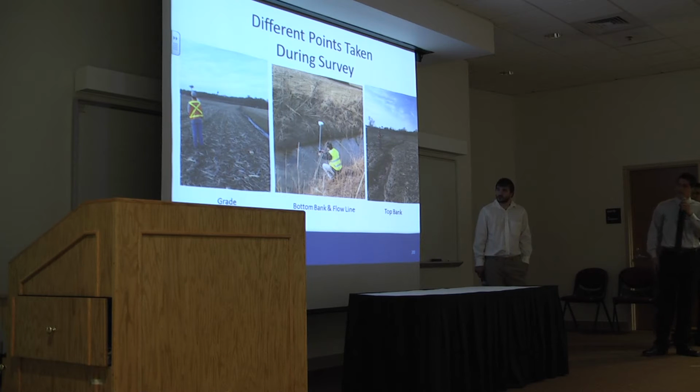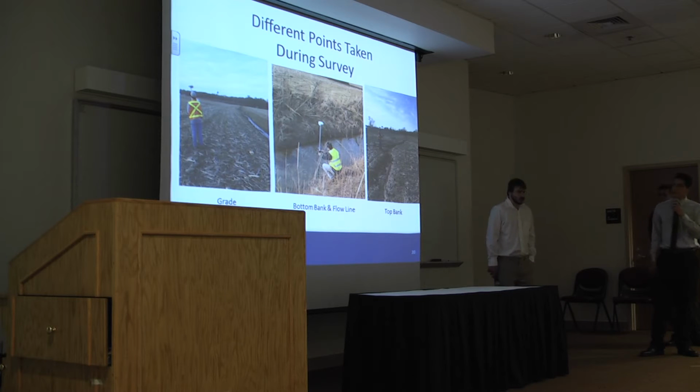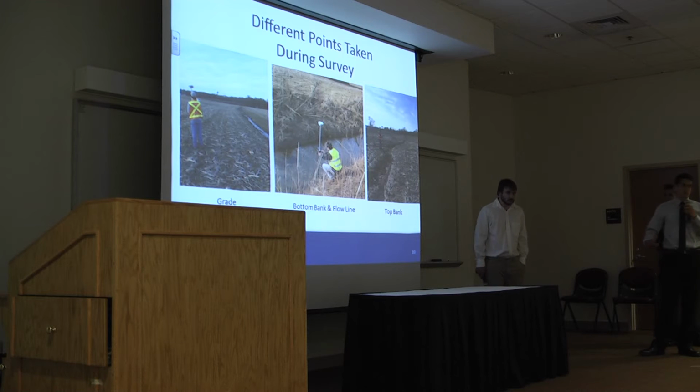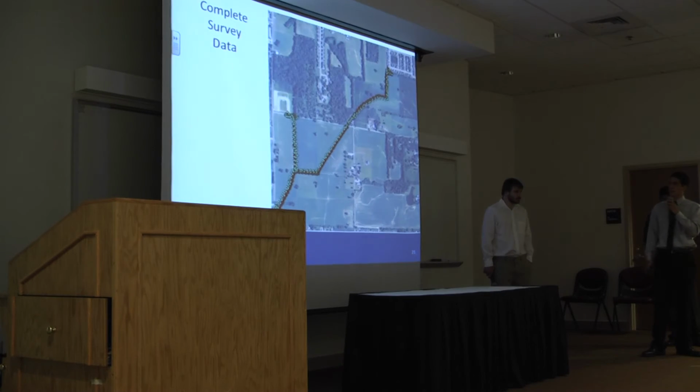Every 100 feet, we would take a cross-section of the ditch. These are the shots that were involved in the cross-section. On the far left is a grade shot, so about 10 feet off the ditch line. In the middle, we have a bottom bank and flow line shot, so the bottom of the ditch, and when we could reach out, we would take a flow line shot. On the right here is a top bank shot, which is just the top of the ditch. Between each cross-section, we would take 1 or 2 points as well, just for elevation changes.